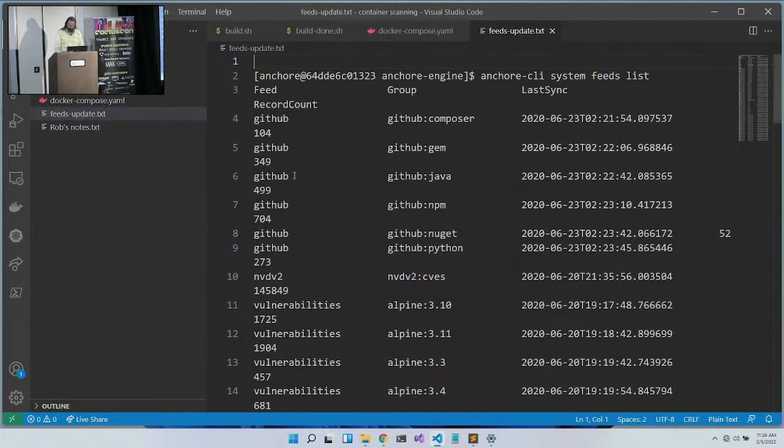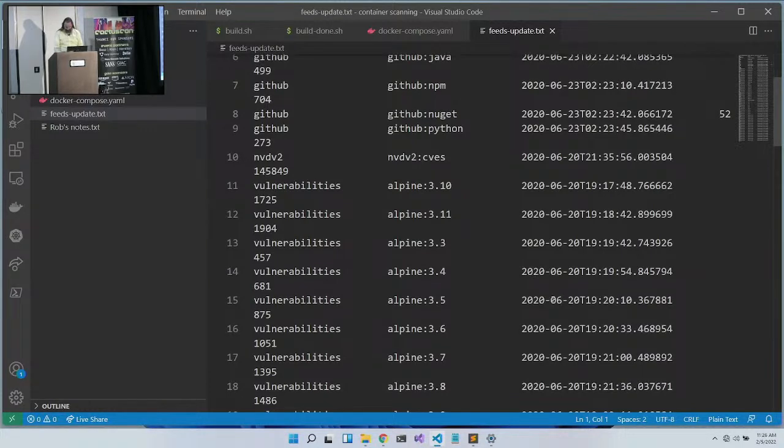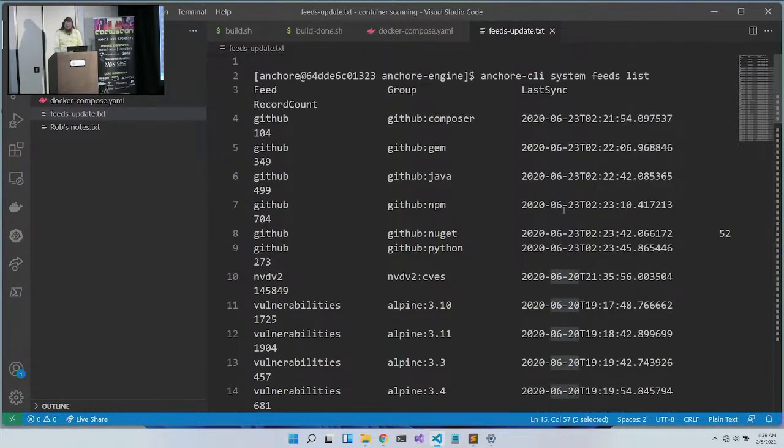I began on the 20th, and I ended on the 23rd. It was only 10 minutes, right? Yeah, it took me about a week. Well, 4 days of it just running and cranking to go download all of the feeds.